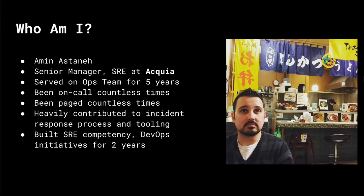The first 5 of those years, I served on the operations team, which is responsible for all the infrastructure that keeps our customer sites alive. I've been on call while on that team countless times. I've been paged countless times. And after getting paged, I would end up contributing to incident response tooling and process to make the pain significantly less. And then over the past 2 years, I built site reliability engineering.